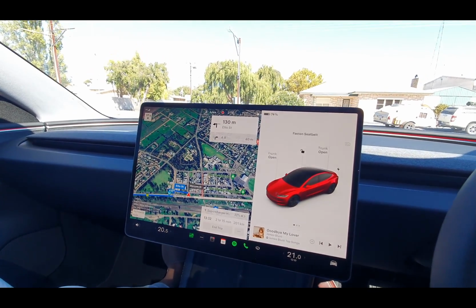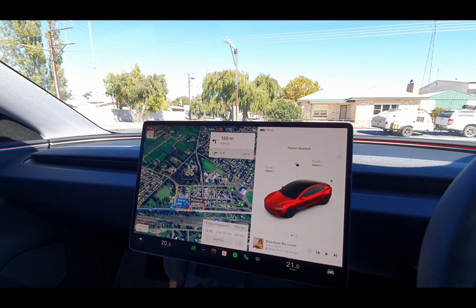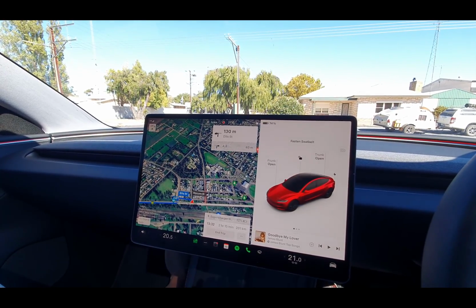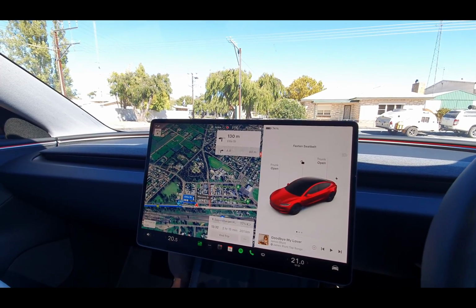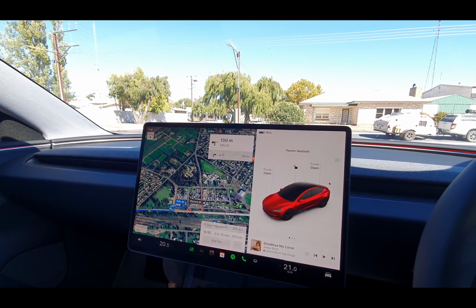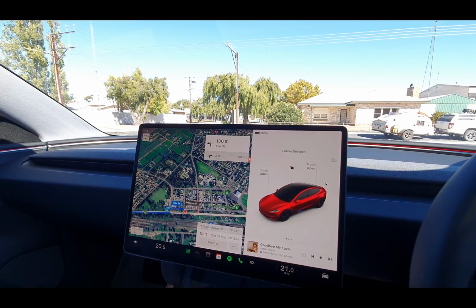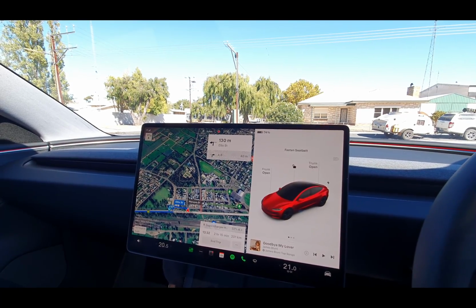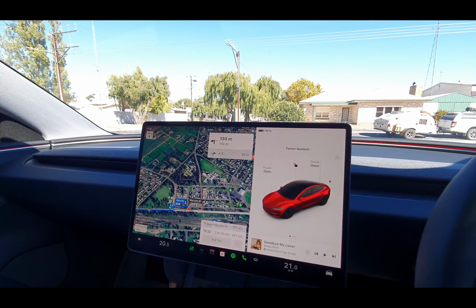And just a reminder, as I mentioned in previous videos, this is the rear-wheel drive short range Tesla, so it is shorter range than the long range obviously, and also charges slower than the long range. So certainly for those who don't need to go to toilets and have food breaks and leg stretches, there is the option of the long range to have fewer stops and quicker stops, but as you can see here, it hasn't been a problem.